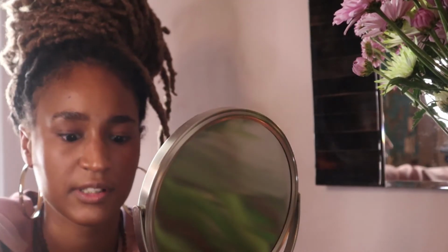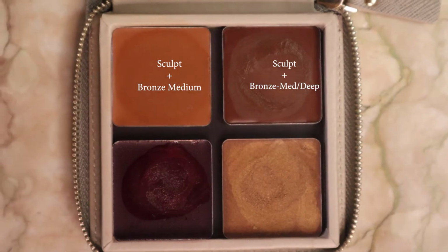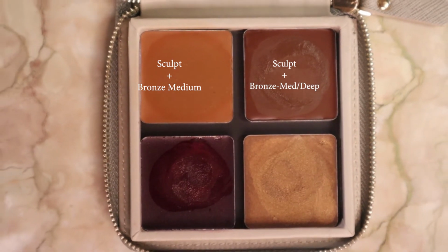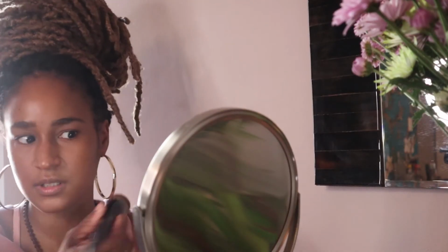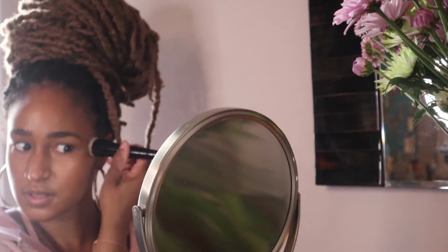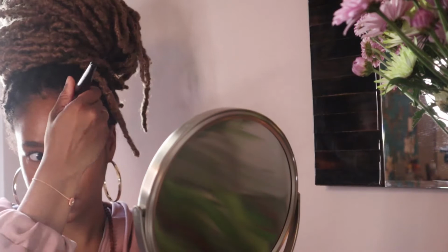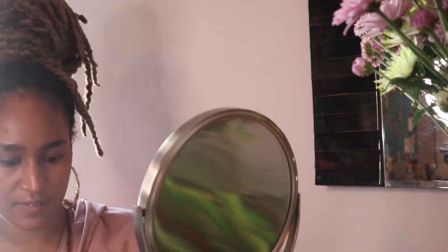Let's try a little lip brush. And that's the medium deep shade that I'm pretty. This brush is a little on the dense side, but I think it's kind of getting the point across. So far I like, there's a nice glow to them. They're definitely giving me dewy summer's day, glowing goddess type vibes.